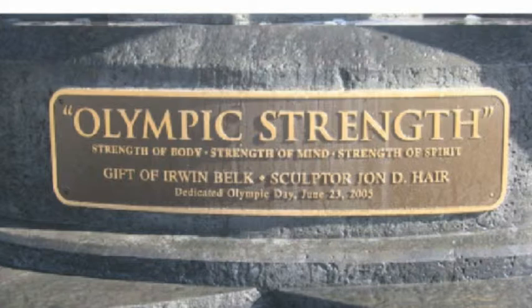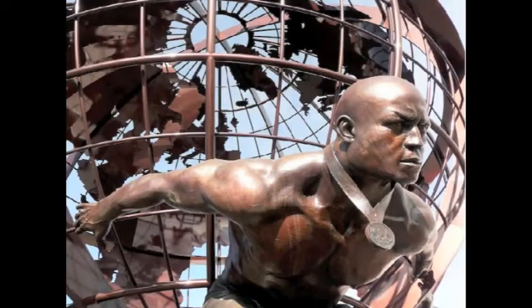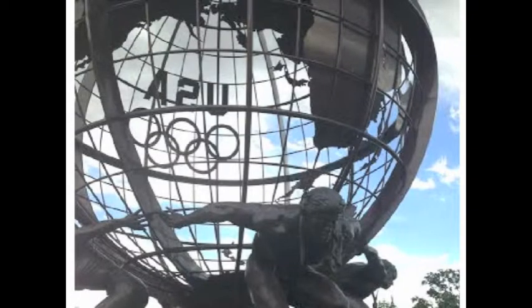Today I will be showing you one of my favorite pieces of art. The piece that I chose to cover is located in Colorado Springs, Colorado. It is a bronze sculpture titled Olympic Strength. Created by artist Jon Hair in 2005, Olympic Strength is a work of art that demands attention. The letters USA and bronze Olympic rings hang in contrast to a blue sky background.